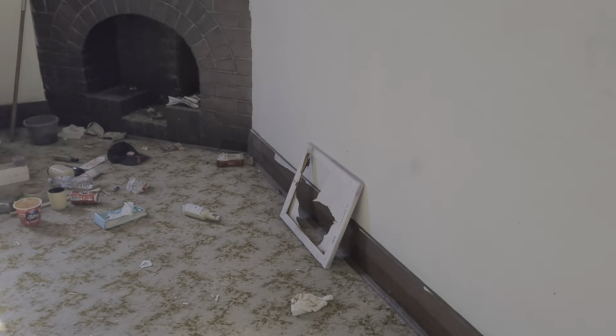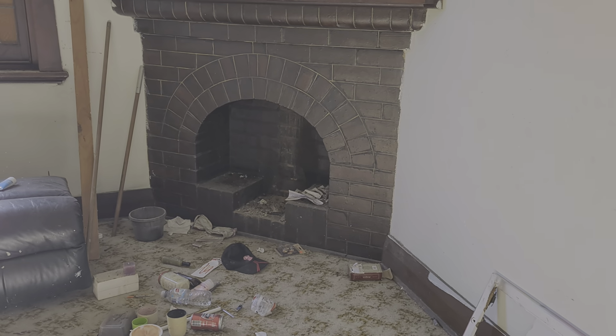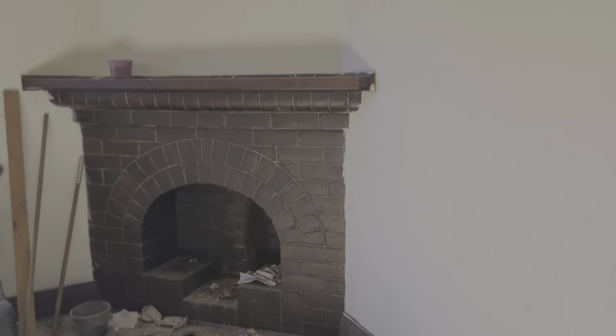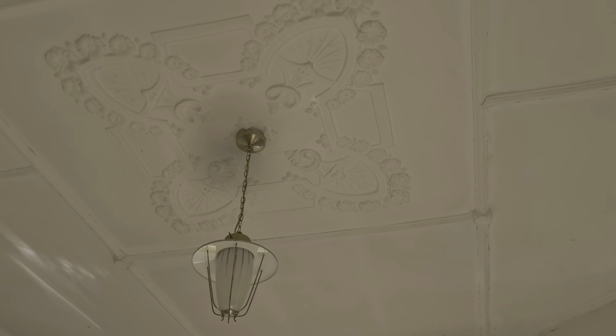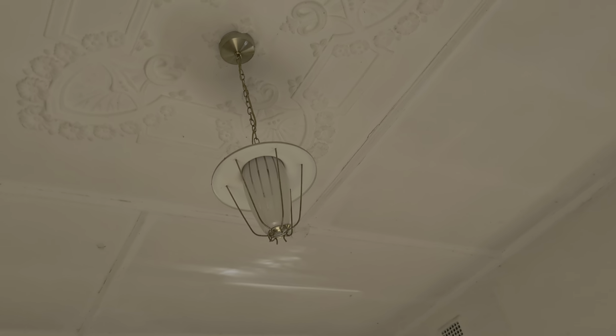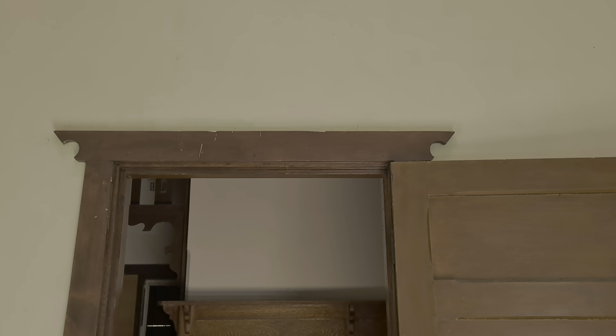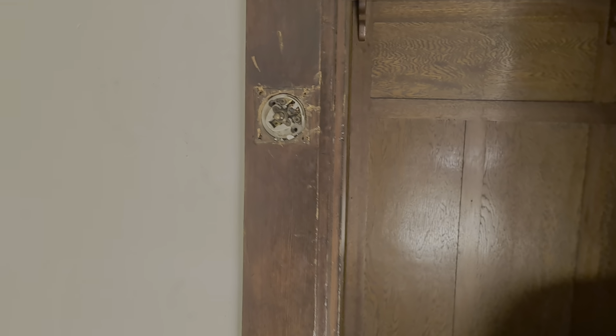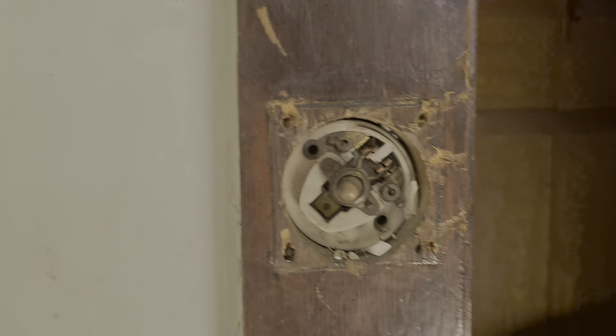And this is the last room. I don't think I need my torch in this one. It's got another fireplace in here. Ceiling. Sort of like that light fitting. It's a bit funky. I guess that's it, guys. That's another one down. Someone's removed the thing off this switch.